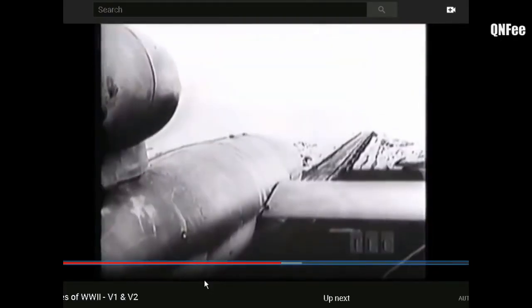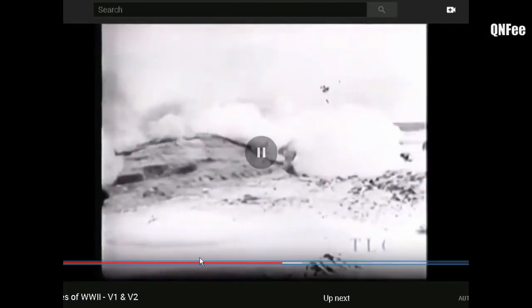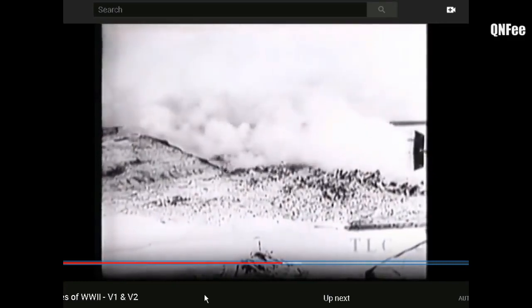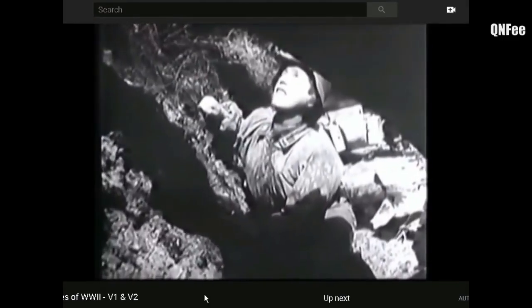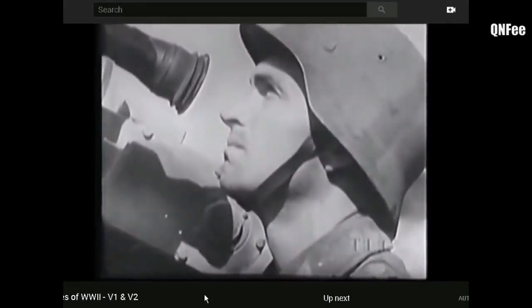V1s are launched against London. Yeah, had some nice sound effects. A new chapter opens, the Battle of the Flying Bombs. The Allied invasion forces Hitler's hand before he is fully ready, and from the Channel coast, V1s rain upon London.